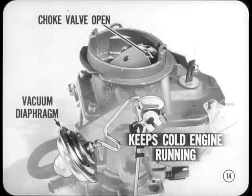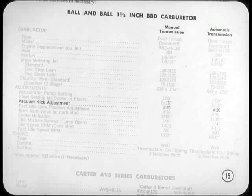When vacuum kick is correctly adjusted, the vacuum diaphragm pulls the choke valve open to allow just enough airflow to keep the cold engine running during warm-up. If the kick opening is too narrow, the engine will load up and roll. If it's too wide, the mixture will be too lean, and the engine will stall. The service manual has all the vacuum kick specs and also explains how to make the adjustment.